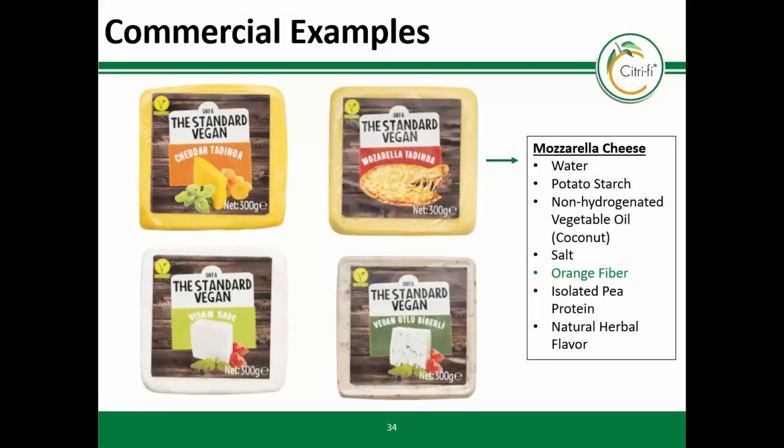As mentioned, plant-based cheeses is an up-and-coming area for new product development. This brand uses Citri-Fi in many different kinds of cheeses to improve functionality and improve meltability and smooth texture.